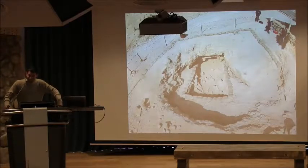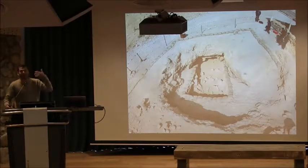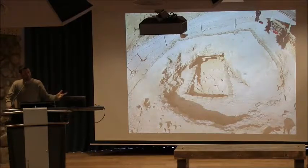These things existed. People used wood all the time for different things, only we usually don't find it because it just doesn't preserve. And Masada gives us a really rare opportunity to see this aspect of the material culture of people that we usually assume was there. We just don't know because we don't find it. So here we do find it.